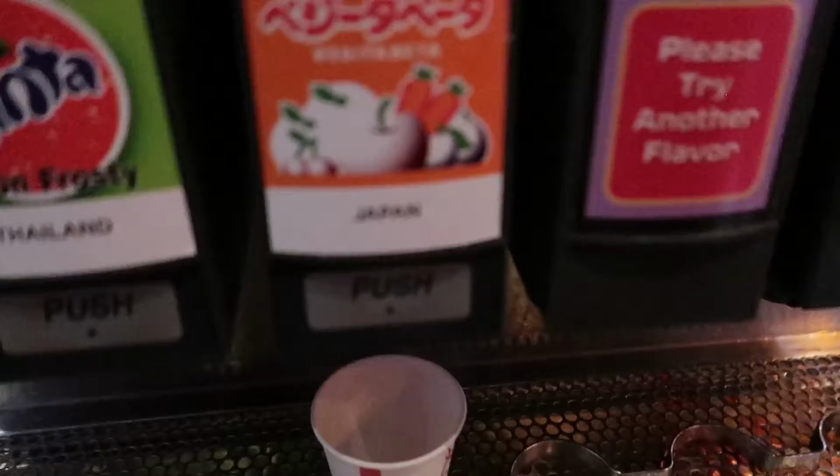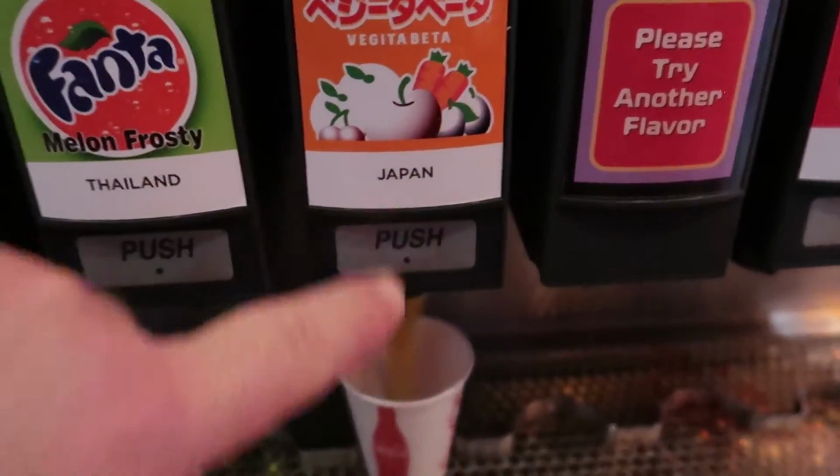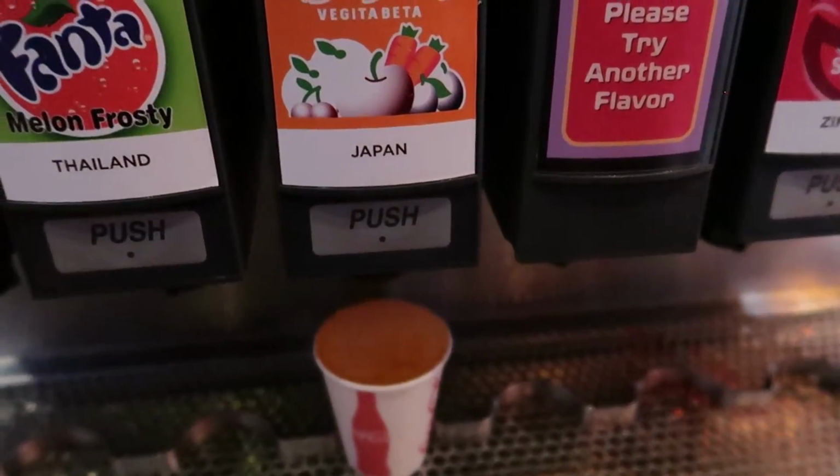Kind of like it. Japanese vegetable soda. It's really surprisingly good.